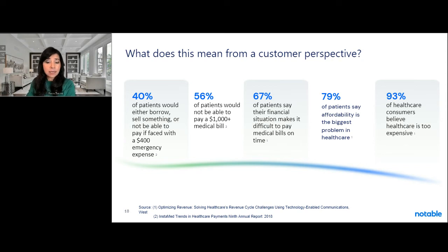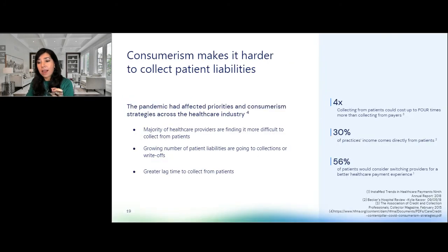And this is a challenge because the problem with collecting from patients is that it's very costly to collect from them, right? It costs 4 times more to collect from the patient than it does to collect from an insurance company. And we cannot ignore patient balances as we did back in the day when there were like $10 copays, $15 copays, and it was like a lot of professional courtesy. Because in reality, right now, in a lot of organizations, patient balances or patient revenue represents 30% of their practice.